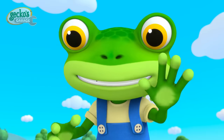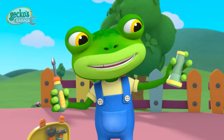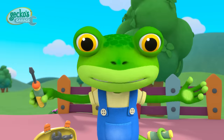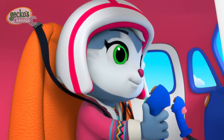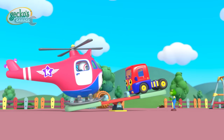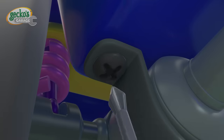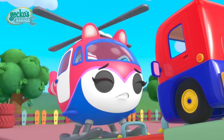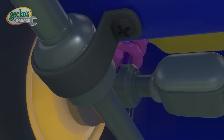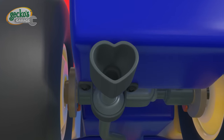What tools do we need? Screwdriver! Flashlight! Gecko's Garage! Time to fix! Gecko's Garage! Let's fix this! Use the seesaw to lift up Baby Truck. Then my flashlight will see what's come unstuck. Tightening the loose screws will do the trick. But the seesaw's no jack, so I'll have to be quick. Turn all these screws to the right and then your exhaust is secure and working again.